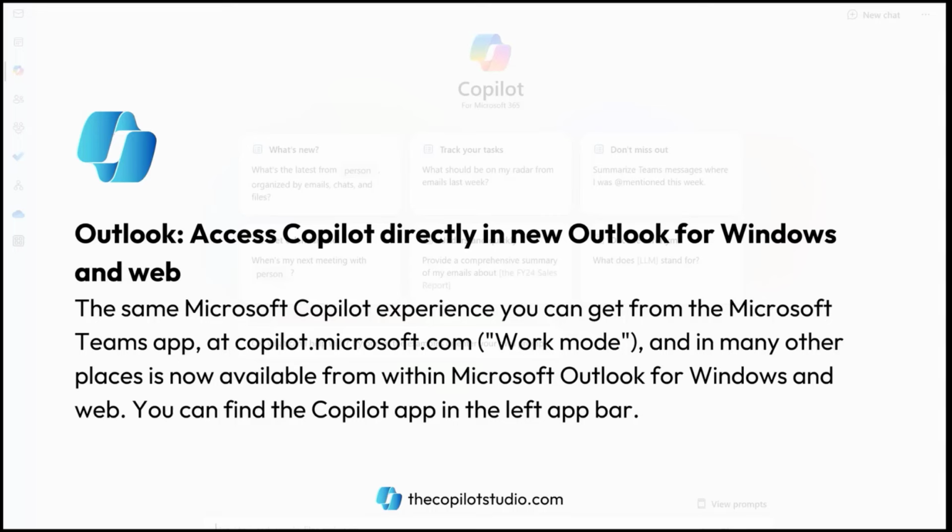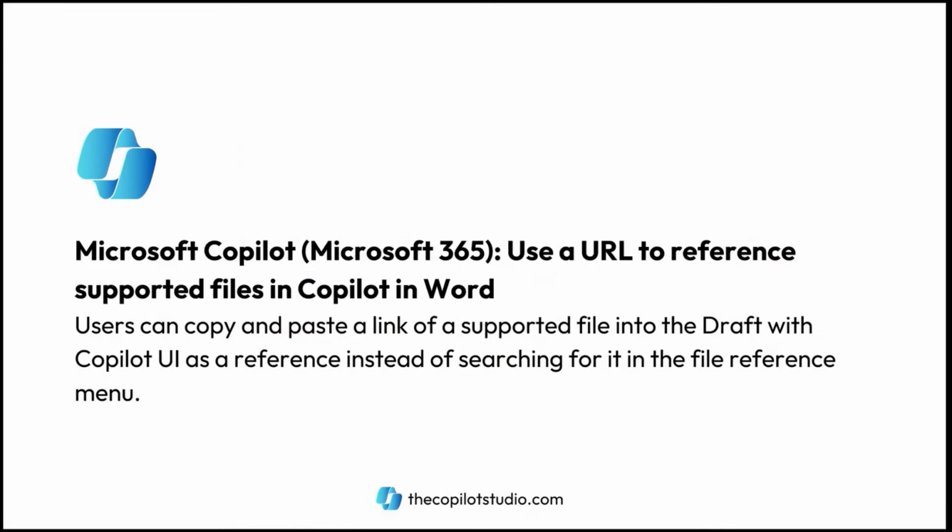In Outlook, access Copilot directly from the new Outlook for Windows and the web. That's going to be the same experience that you get when you go to copilot.microsoft.com. You're going to have a new little Copilot button on the left-hand side. You've probably already seen it if you've got the Copilot licensing inside of Outlook, same experience, so you don't have to switch context. That is rolling out.